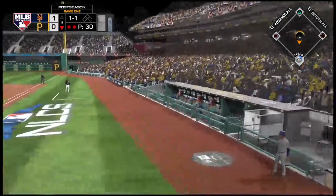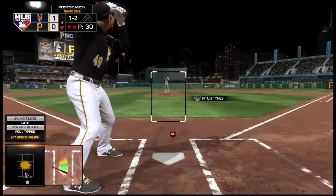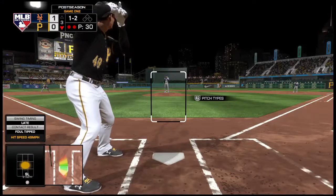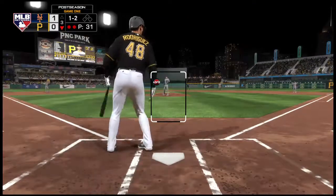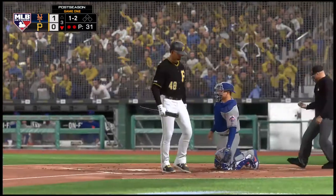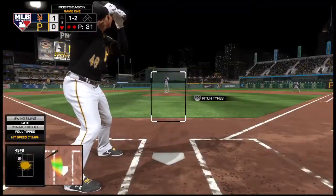1-2 now as that one's fouled off. Fouled off. Bases are empty here with 2 men out.